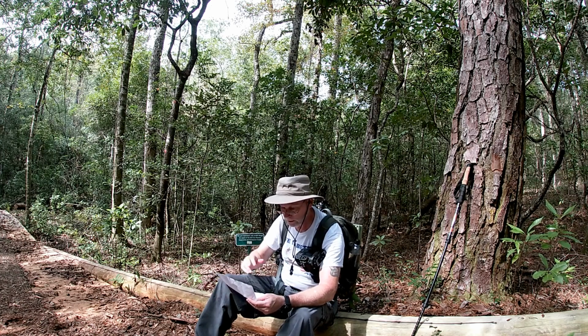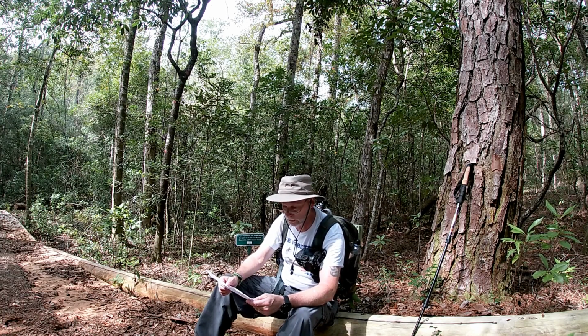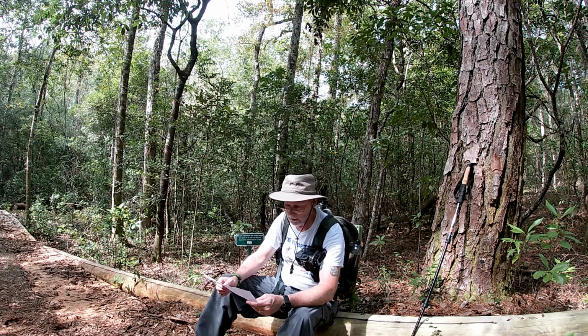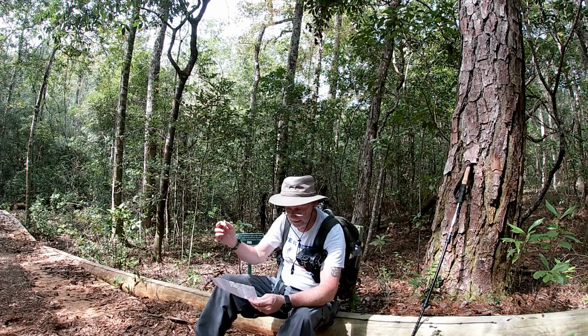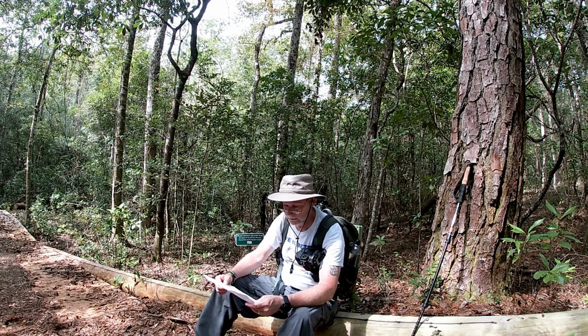So like I said, we're getting on to the Apalachee Trail, and then we're going to go north from there to the General, I think it's called Garrand Trail. We're going to hook over to that. It looks like there's another bridge there that might give us some good photographic material. We'll take that on to the Thomas Bayan, I think, or Bain Trail, and that is going to be a short extension, because we're going to go due south there right into the Badon Plantation Trail, and we'll take that all the way down to, like I said, that observation platform there, and then head back.